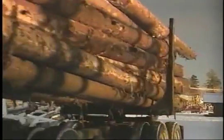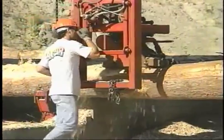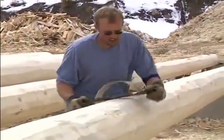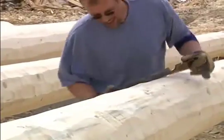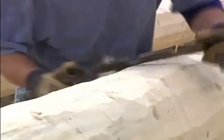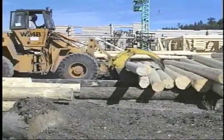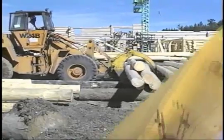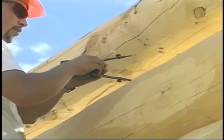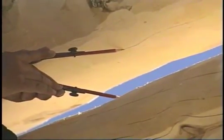Once they're in our yard, the logs go through a planer peeler to remove the outer bark. Experienced hand peelers ensure the smoothest of finishes, and then the logs are sorted by size for various projects. Our logs are air dried for a period of 4 to 6 months to a desired moisture content of 20% or less. Handcrafted means exactly that, which is why each log is expertly selected and scribe fitted as the walls go up.